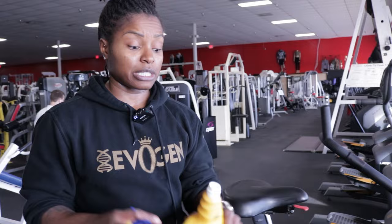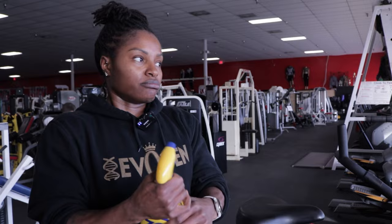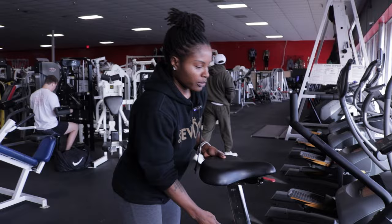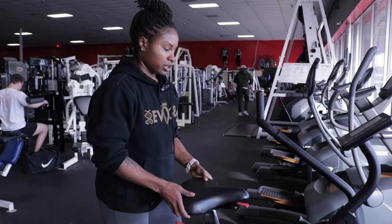We would go from a 3-hour track practice to go lift in the gym, doing squats and deadlifts and everything else. So I'm used to killing the muscle and then killing it some more. So my quads are already fully recovered by this point, and it's time to get to it. I'll talk to y'all then.